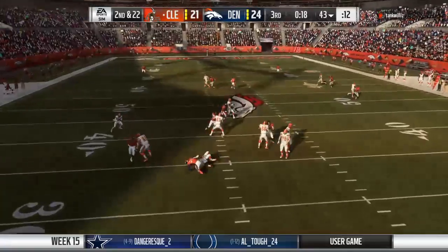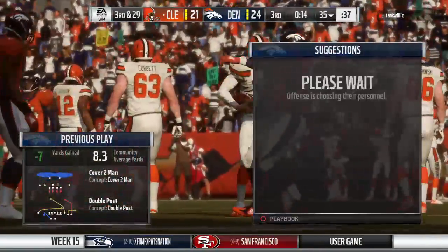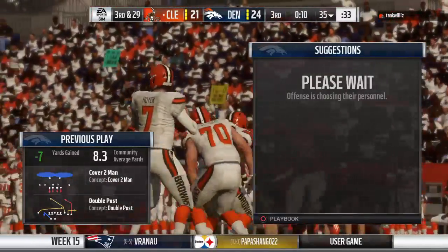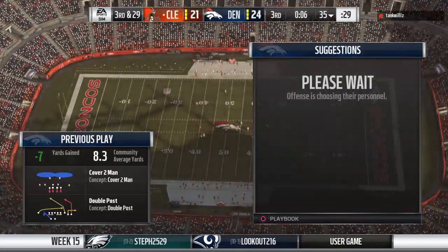Looking to throw. Under pressure again, and down he goes again. Von Miller in there yet again. What else is new, as he continues to rewrite the record book in single-season sacks.